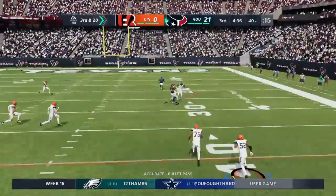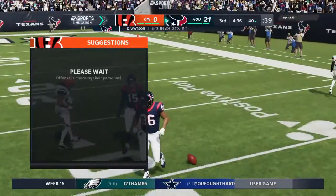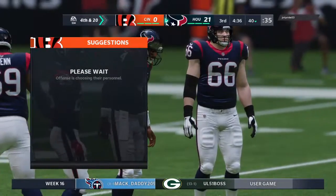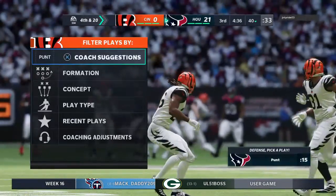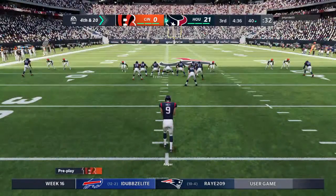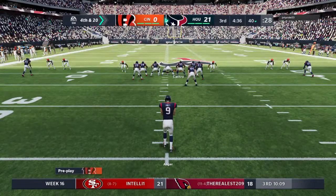Going deep for Walker. Incomplete. He had his hands on it but couldn't pick it. But it's now 4th down. When you look at the scoreboard, you'd think they'd be pretty comfortable right now with this lead, but these guys are absolutely not going to let up. They want to increase their lead, and they want to do it with a big play.